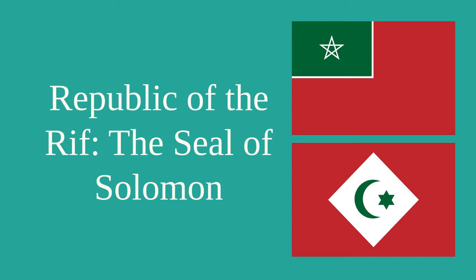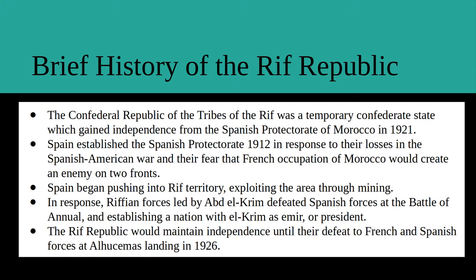The next symbol I would like to talk about is the Seal of Solomon found on the flag of the Republic of the Rif. All right, a brief history of the Rif Republic. So the Rif Republic was a temporary nation which gained independence in 1921 from the Spanish Protectorate.